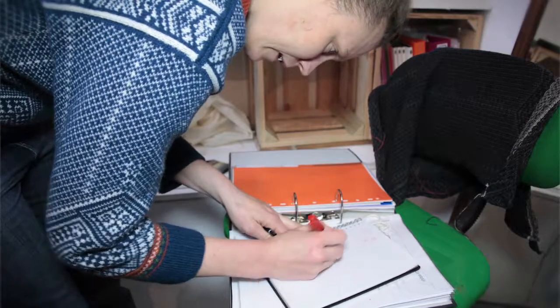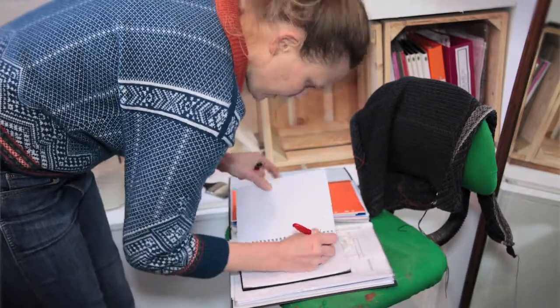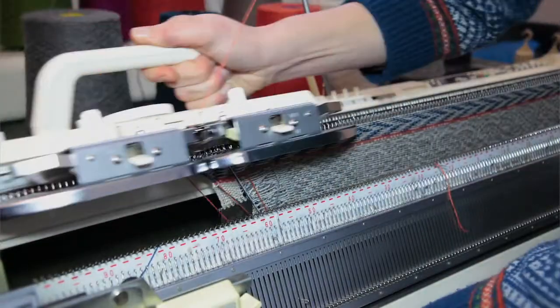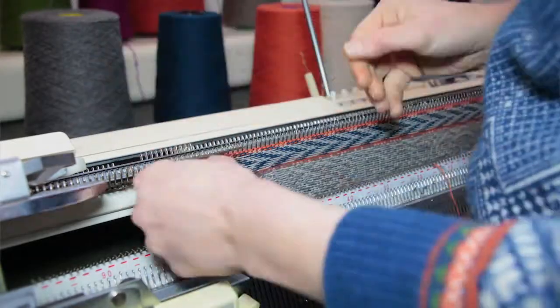First time I knitted, I was about 8 years old. My mom taught me. I started knitting by hand. I really loved it. You can make so many different patterns and structures, textures. You can mix colors and you make the fabric as you go along. That's what I love about knitting.